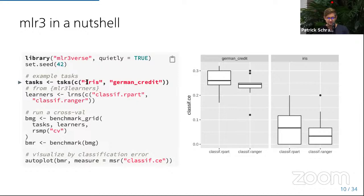And this here is the syntax to just load some learners. Right here we, for example, load an RPart learner and the Ranger, which is the fastest package for doing random forests in R. And you see we always prefix either with classification or regression learner, depending on what kind of task we want to apply the learner on. This is always the same syntax. And we have these shortcut functions like LRNS, and here like TSKS, which stands for tasks, and here this means learners. And then you just have a list of these learners.